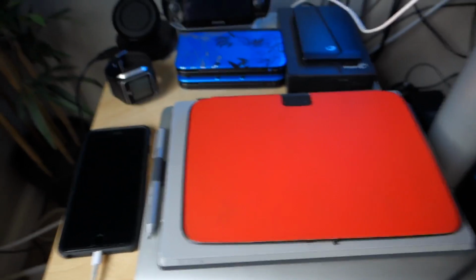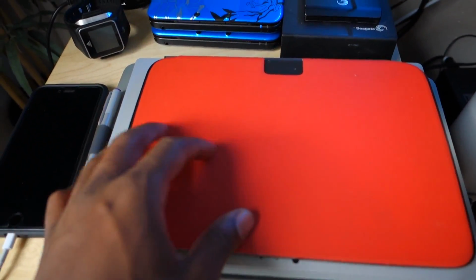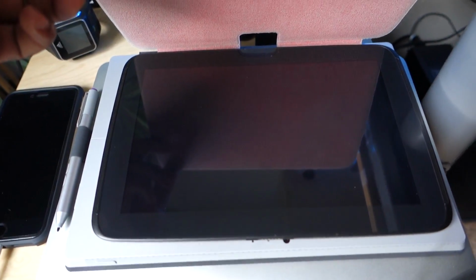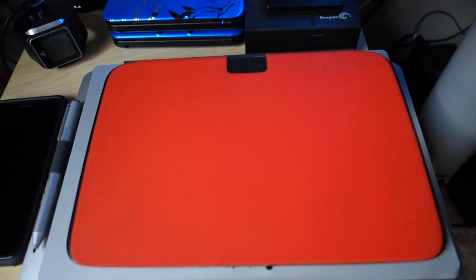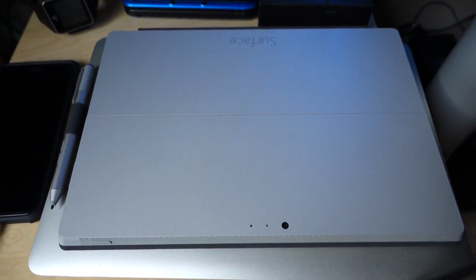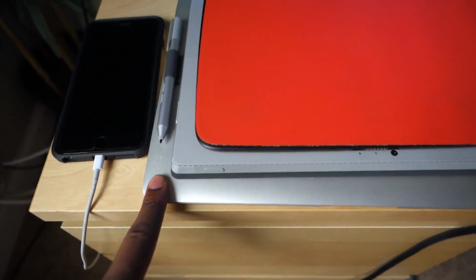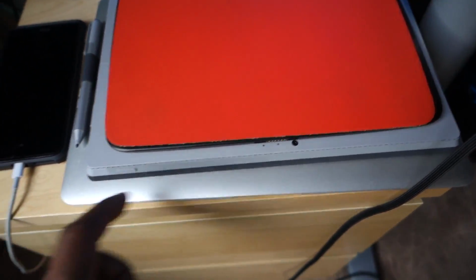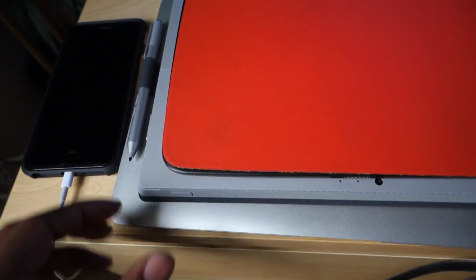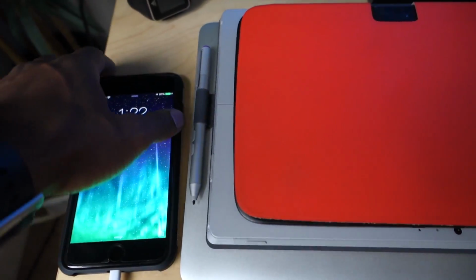Over here I have my little portable station. This is where I keep my tablets, laptops, all that kind of stuff. As you can see here, I have the Google Nexus 10. I am in love with this tablet. Still my favorite Android tablet today after all these years. And this is the Surface Pro 3. Awesome for productivity. And behind that I have the MacBook Air. Competitors sitting in the same spot. And I also have an iPhone 6 Plus right here.